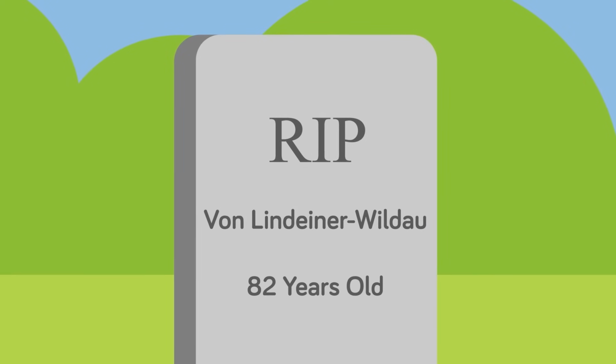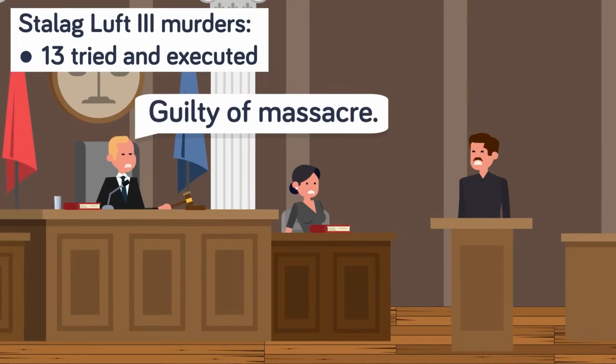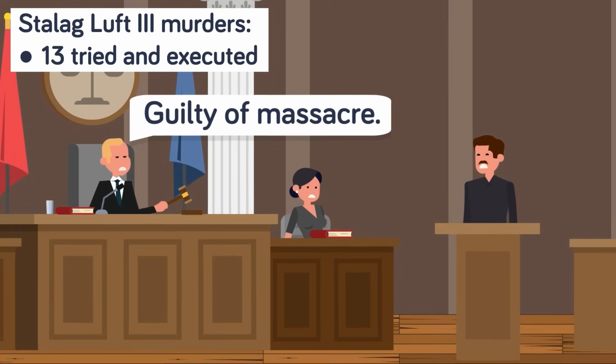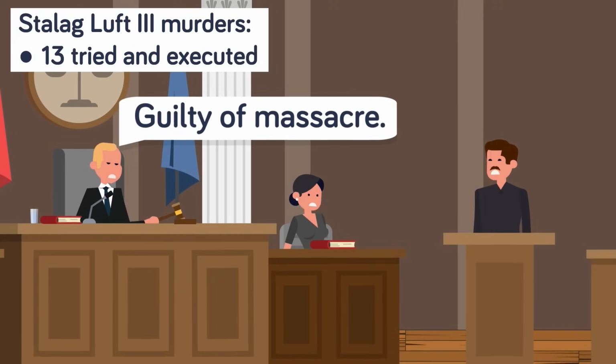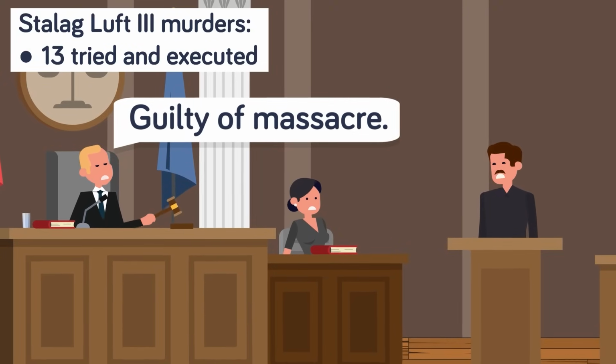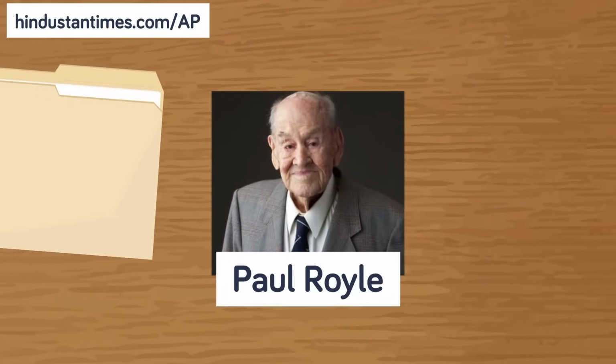He died aged 82, having long since returned to Germany. Nonetheless, some Gestapo and German military personnel were found guilty of war crimes for what became known as the Stalag Luft III massacres. By this time, many of those involved were already missing or dead. 13 were tried for the crime and executed. Some were imprisoned.